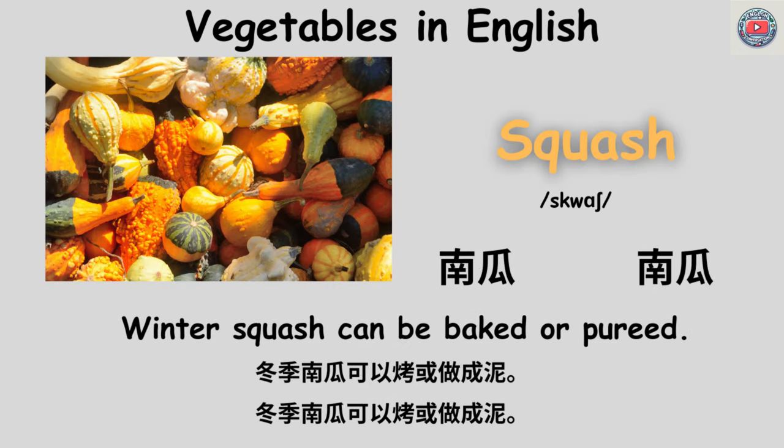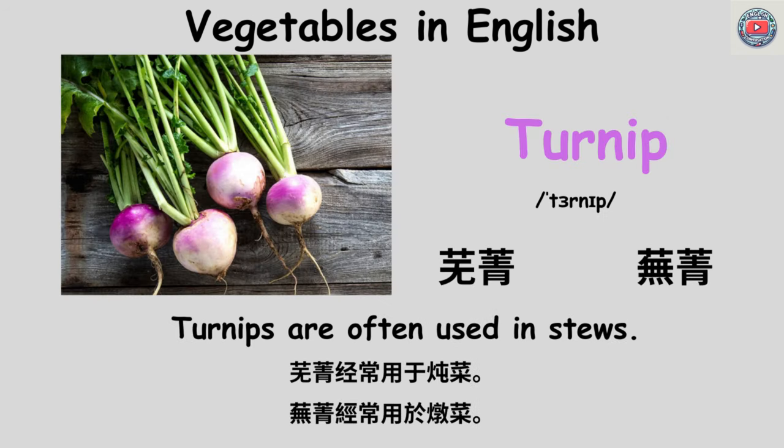Squash. Winter squash can be baked or pureed. Turnip. Turnips are often used in stews.